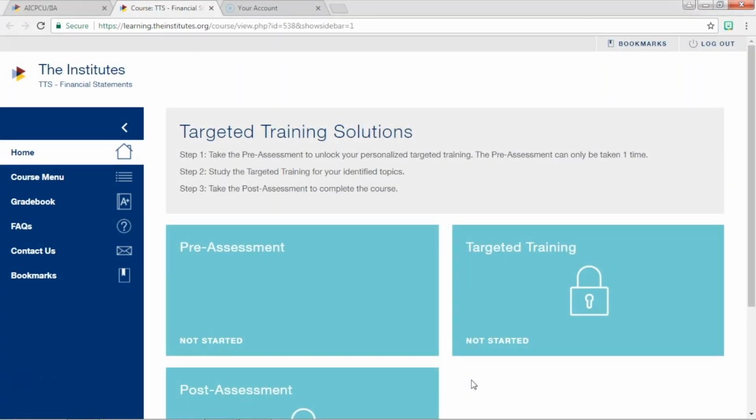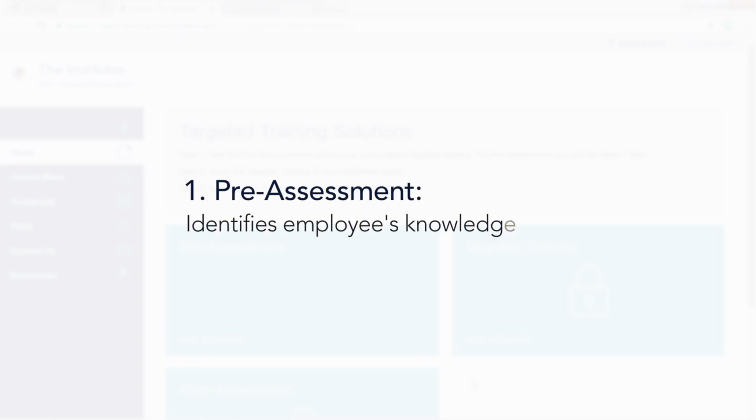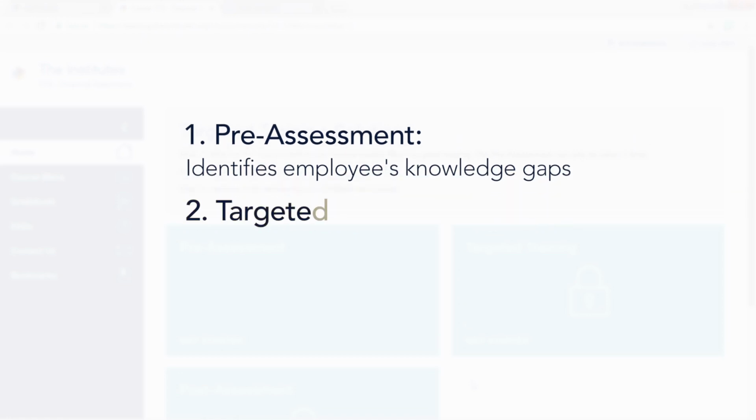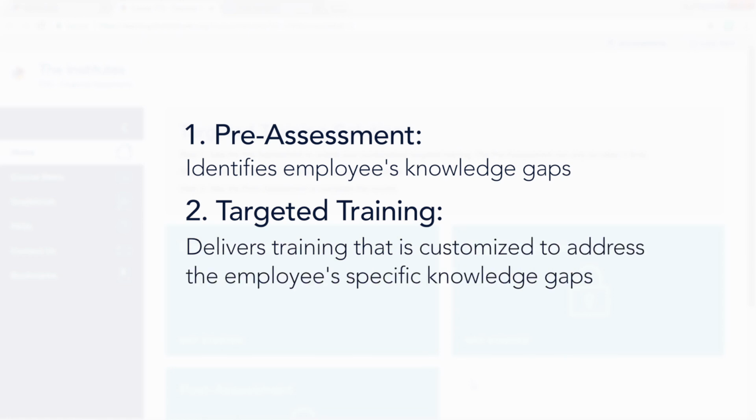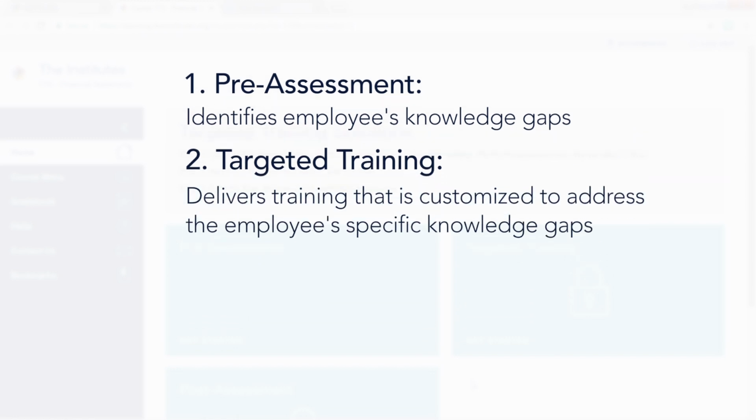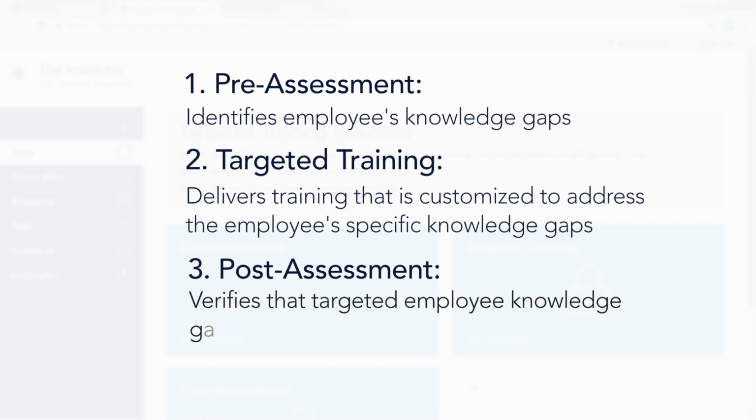Let's jump in. For Targeted Training Solutions, there are three sections. The first is a pre-assessment. This is a test to see what knowledge someone already has and where there might be knowledge gaps. After those gaps are identified, targeted training is designed for each individual student to go after the areas that have been identified as knowledge gaps. Once that targeted training is completed, a post-assessment is done to make sure that the knowledge gaps have been filled.